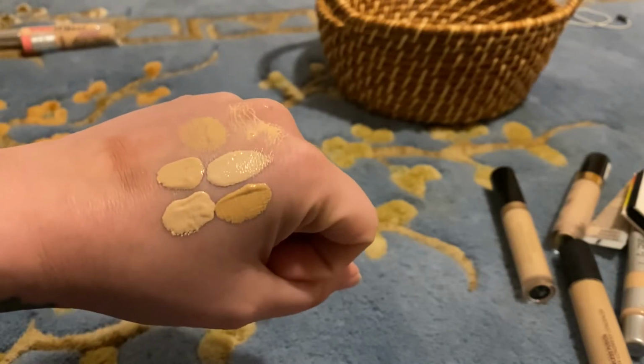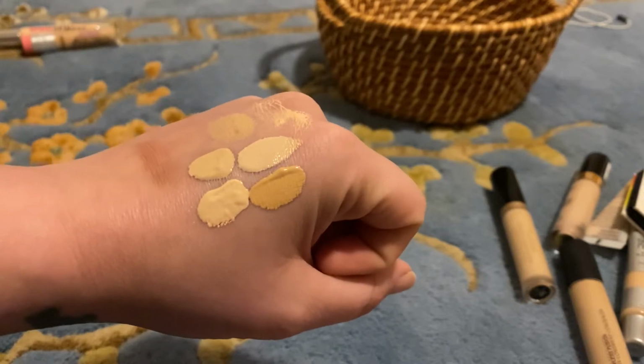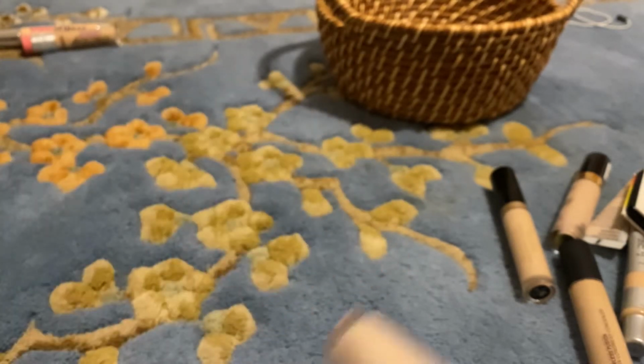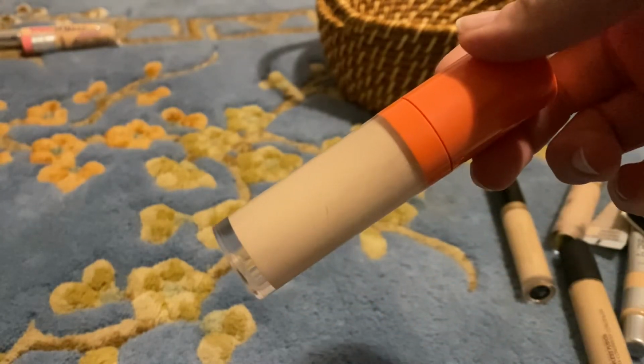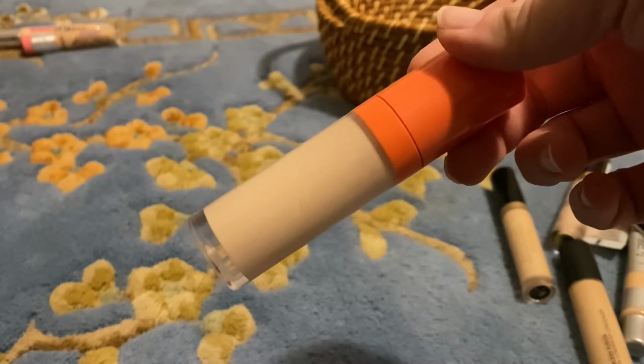And it doesn't, you know, dry under my eyes, and it doesn't leave behind my wrinkles, and doesn't show them off too bad. And I love this. I'm actually going to be using it today as I'm filming it. I'm not wearing it right now, which is why you don't see me filming it.